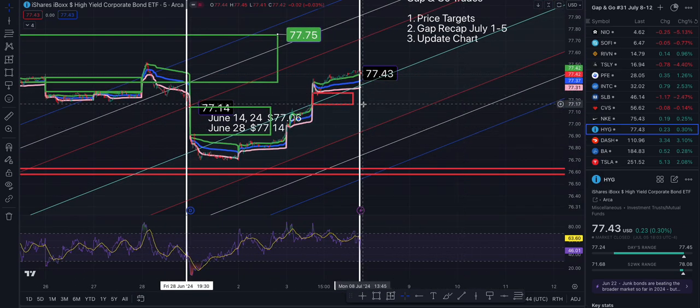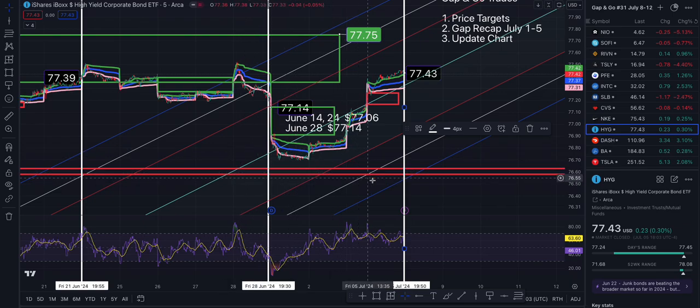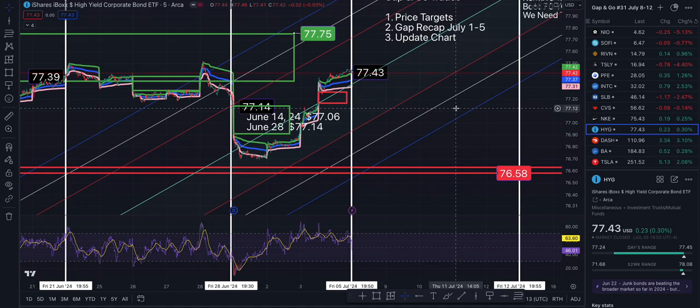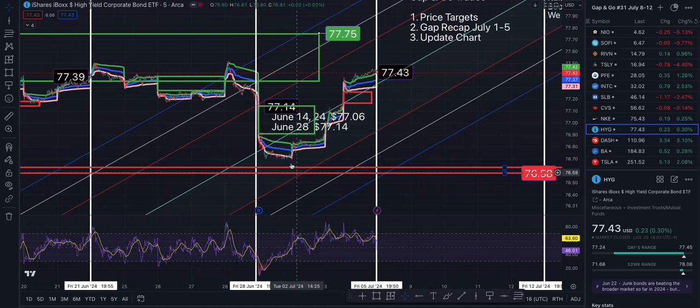To the south side, VWAP 77.37 in the blue, very close to the middle of the trend at 77.32, 76.93, 76.73, and 76.54. Looking left, this gap is still in play, taking us down to 76.58. Move my piece of paper there. It's getting in my way with my mouse. So that is still in play, but we are moving farther away from this gap because we are going upward.